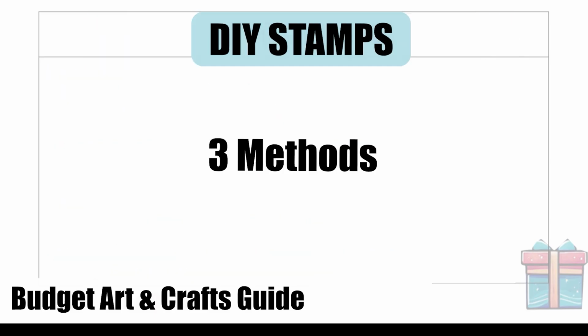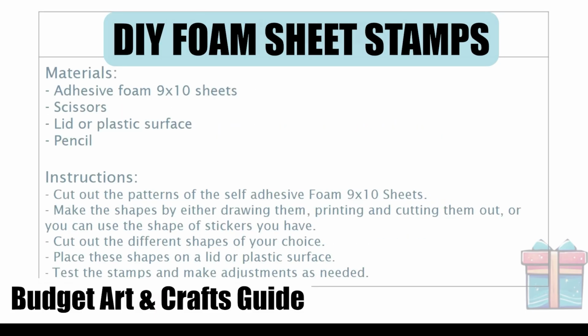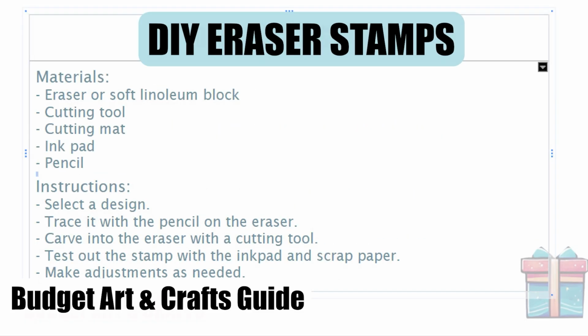The next thing you can make is do-it-yourself stamps. There are 3 ways to do this. There's a way to do it through foam block stamps, foam sheet stamps, and then you can also make stamps out of erasers, which is something I've been doing.